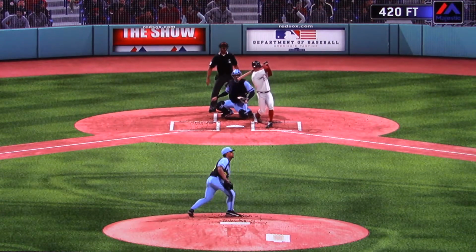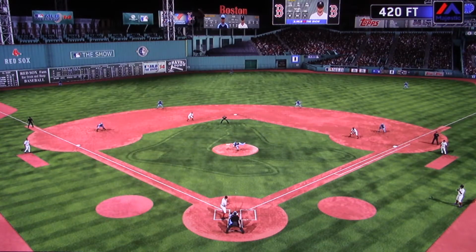Now 3-1, you don't want to walk him and load the bases. And he knows that at the plate, so you just sit back and wait for this one. Turns it into a 3-run bomb.